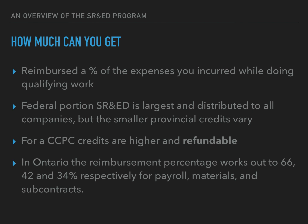So as I said, this is done in arrears. So you're getting these credits back for work that you already did. So this money comes in, it's completely unconditional. You can take it out of the business if you'd like. There's no requirements on anything like that.